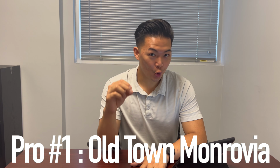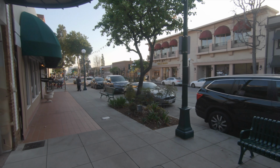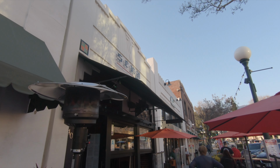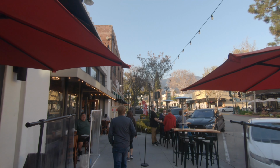So without further ado, let's cover the 3 pros and the 3 cons of living in Monrovia, California. Pro number 1, it's Old Town Monrovia. If you have to take away one thing and one pro from Monrovia, remember this: Old Town Monrovia. It's the heart of the city, located on Myrtle Avenue, centrally located around the city. What you'll find is historical buildings, an underlying American theme, boutique shops, luxury living, an assortment of restaurants, bars, and cafes. A lot of them locally owned and mom and pop shops. It's what makes this town and area unique.